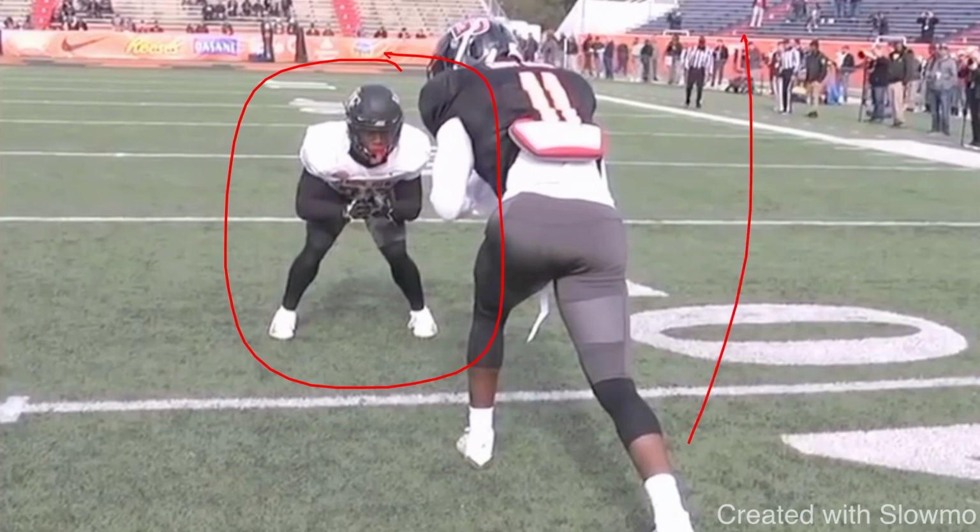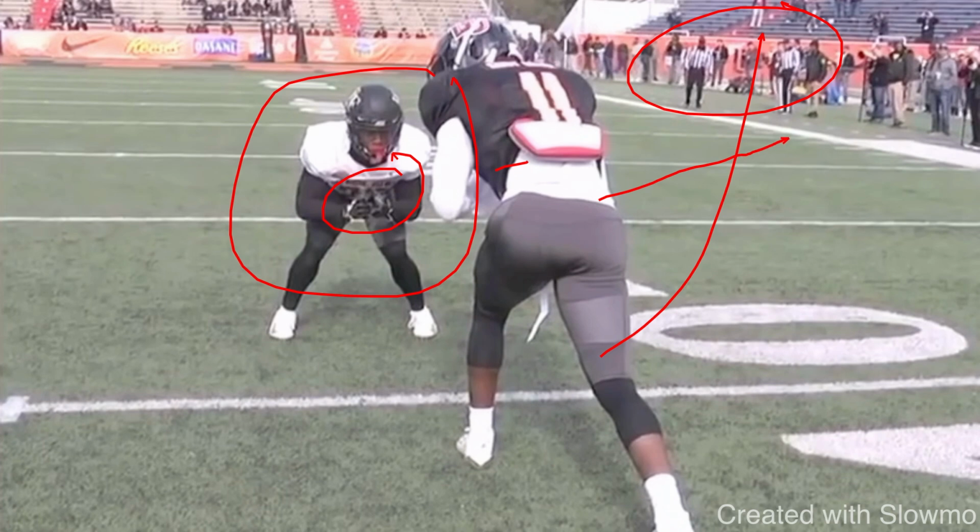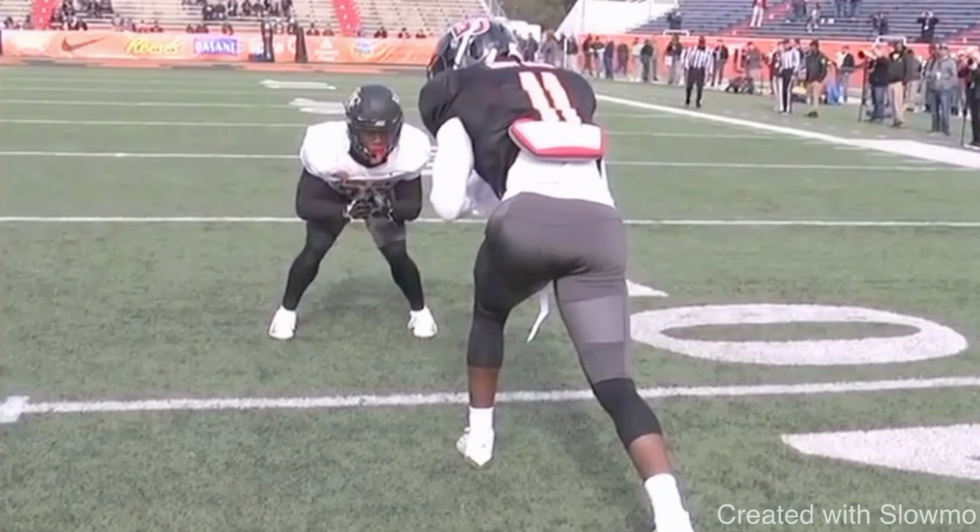I'm running a fade. I obviously can't just take off and run because if I just take off and run, what's this DB going to do? He's going to get hands on me and squeeze me to that sideline. You got to make sure that we threaten him to where he doesn't want you to go. That is how we get him to move. Just like in that last clip, it was head up press. When he moved that crossover, he was stepping outside his frame. He does not want to get beat deep on the fade.